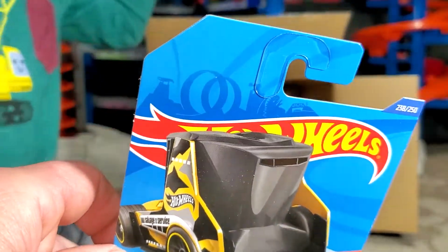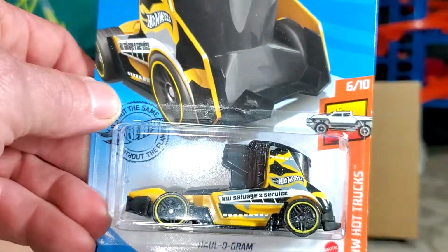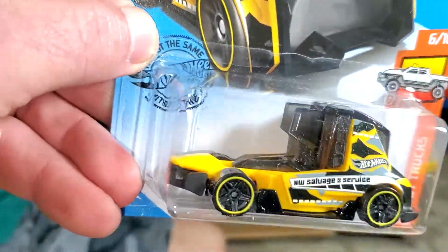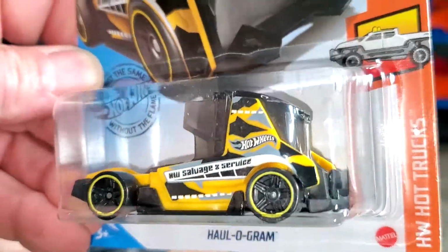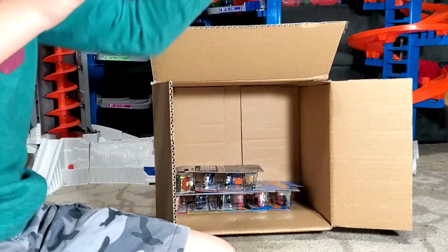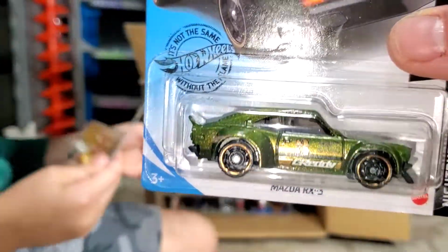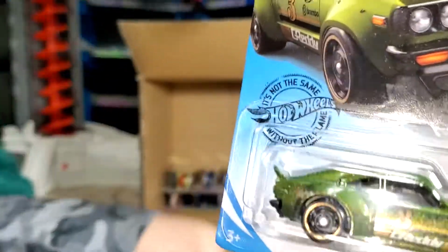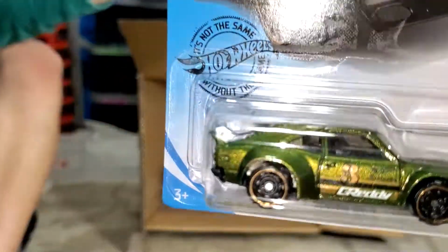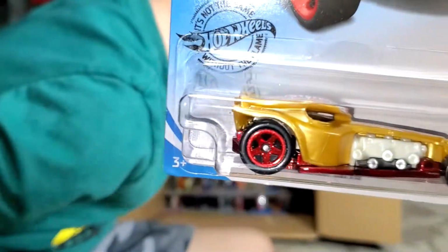New color of the hologram, black and gold. Pittsburgh Steeler colors. Hot Wheels Hot Trucks. Number three car. I met a guy in Walmart. He said his son was interning for Hot Wheels or Mattel, and he designed this as an intern. It's a sweet ride. Sweet racing truck. Three cars. Oh, the Mazda RX3. Another one. That's so shiny, it almost looks like a Super Treasure Hunt. Wow, is that shiny. Another one. Awesome. Another Radical Racer.